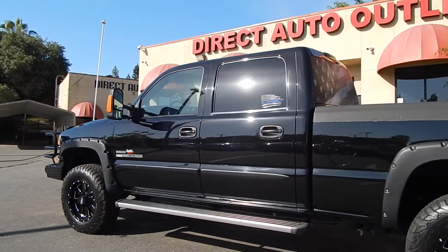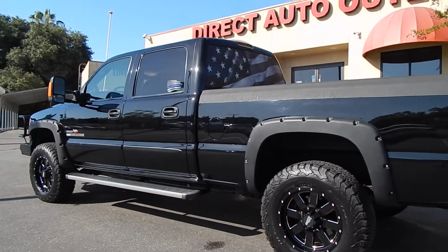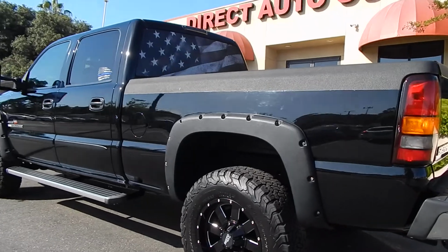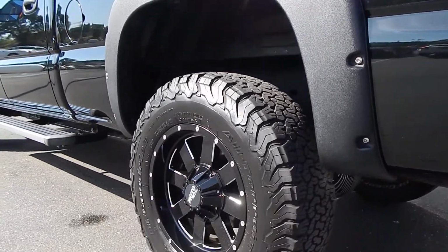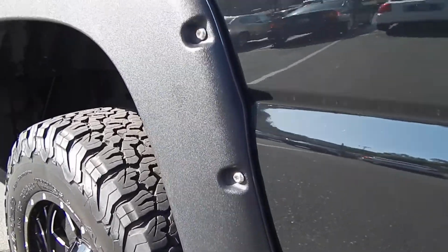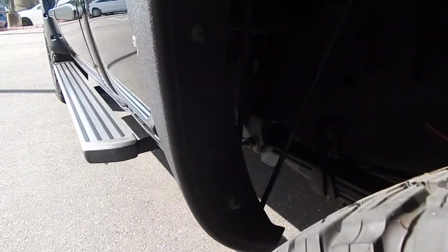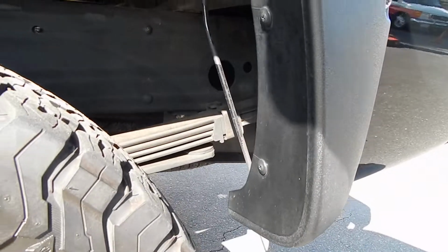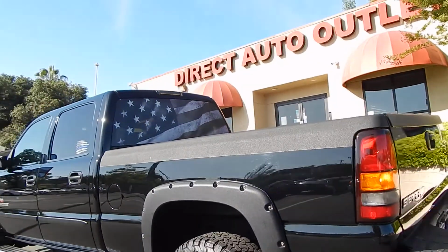I've also done a little bit of paint work to the truck on areas that had blemishes or imperfections. These fender flares were also something that I added. I like the look of them. They kind of match the look of the wheels with the studs. These studs actually do not get drilled into the body of the vehicle. They're just there for looks. The fender flares just get installed with all of the factory brackets, so no drilling to have to do into the sheet metal of the truck whatsoever.